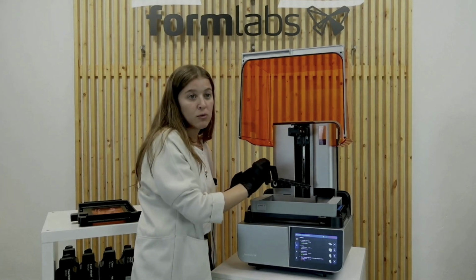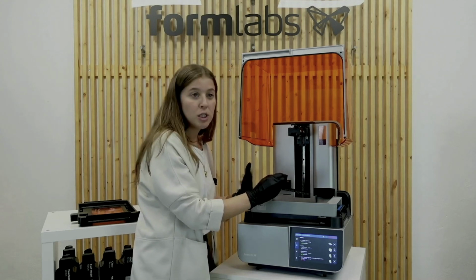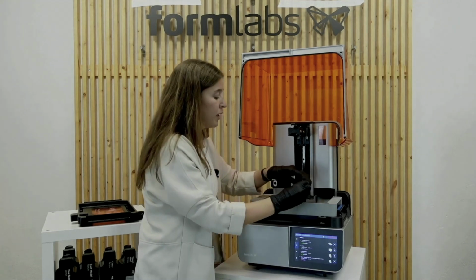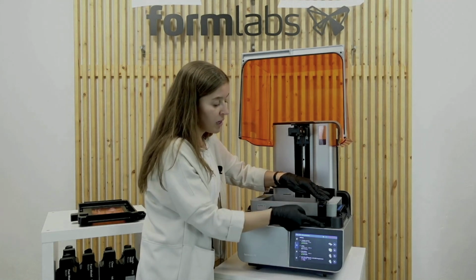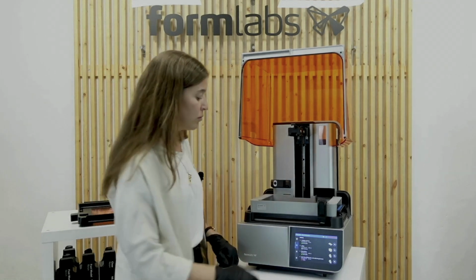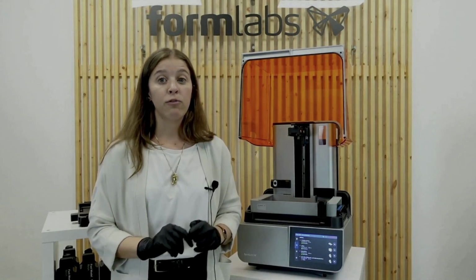My mixer has already been used for printing. The mixer, as I mentioned before, is going to be used to keep our resin homogeneous in correct conditions, and it is also responsible for detecting any debris or impurities in the tank. So I'm going to place it, the mixer has a little area where I can place it and secure it. So I already secured the mixer.